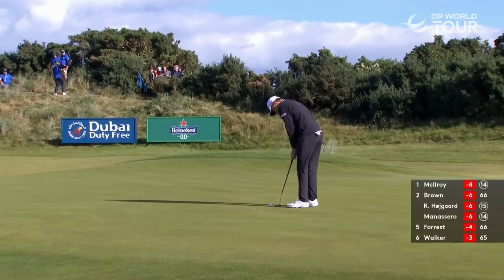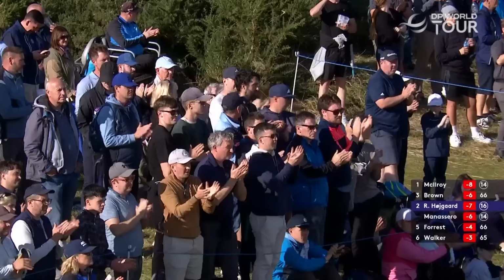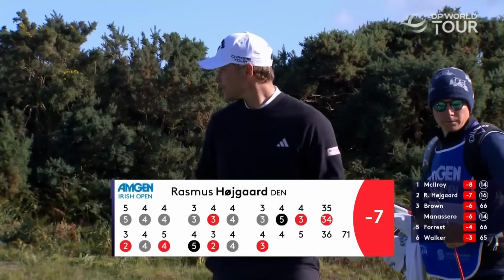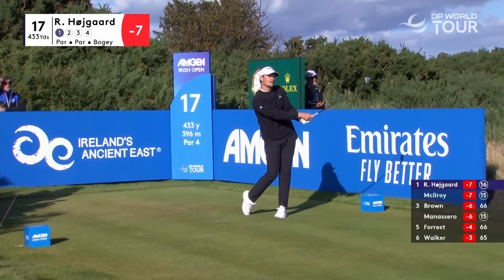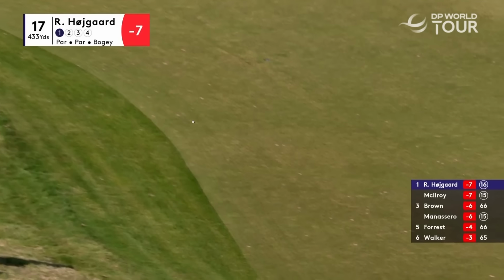Up ahead, Rasmus Højgaard to tap in. We saw the bunker shot. This is going to be for birdie. He moves to 7-under. Very soon, he could have a share of the lead. Well, Rasmus opting for the iron. Good play this. Fairway wood would be too much. Going down the right. It catches that downslope, but it should come up shy of the waste area.